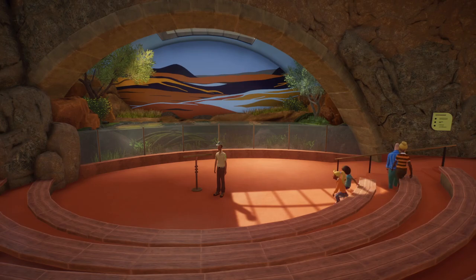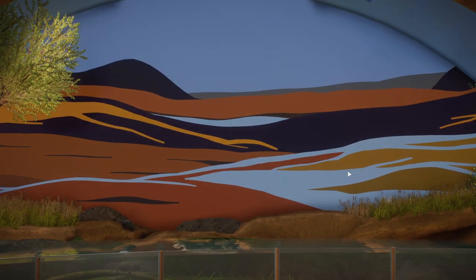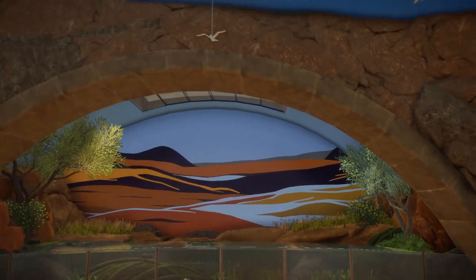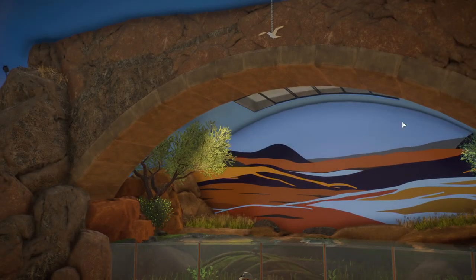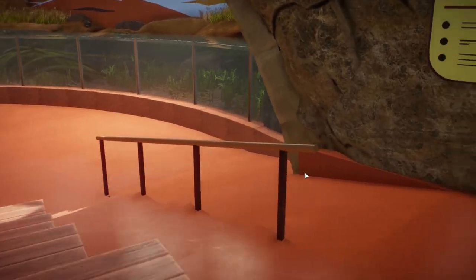Nice. This theater is, I think, that mural. Yeah, that's just insane. That's another thing Christina did. God, that's so good. And I love this grand stone arch here too. Yeah, I'm the same way.